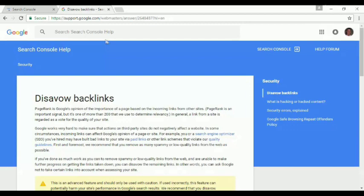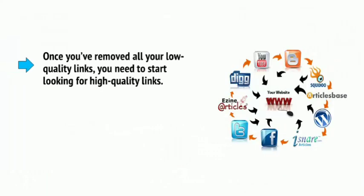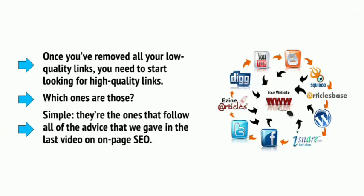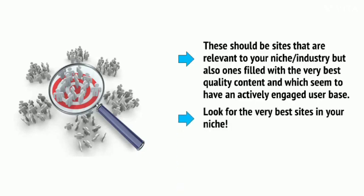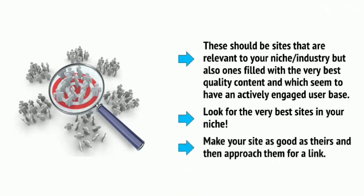The fact that tools like this exist shows that Google does still support good SEO, by the way. Once you've removed all your low quality links, you need to start looking for high quality links. Which ones are those? Simple. They're the ones that follow all of the advice that we gave in the last video on on-page SEO. These should be sites that are relevant to your niche or industry, but also ones filled with the very best quality content and which seem to have an entirely engaged user base. In other words, look for the very best sites in your niche. Make your site as good as theirs and then approach them for a link.